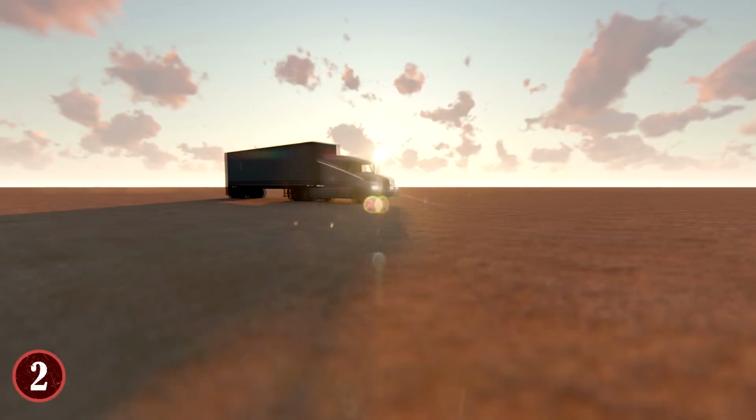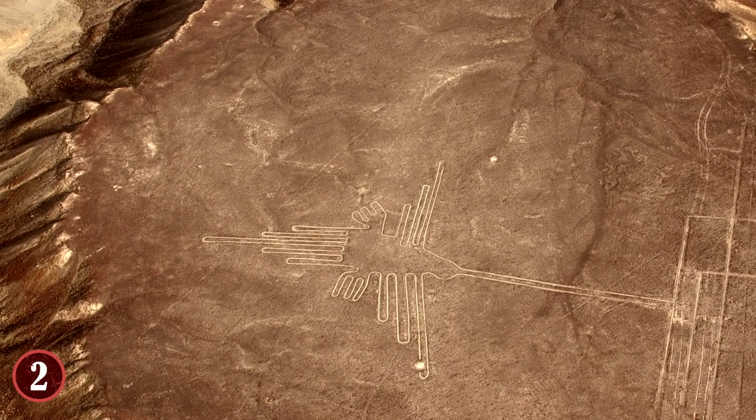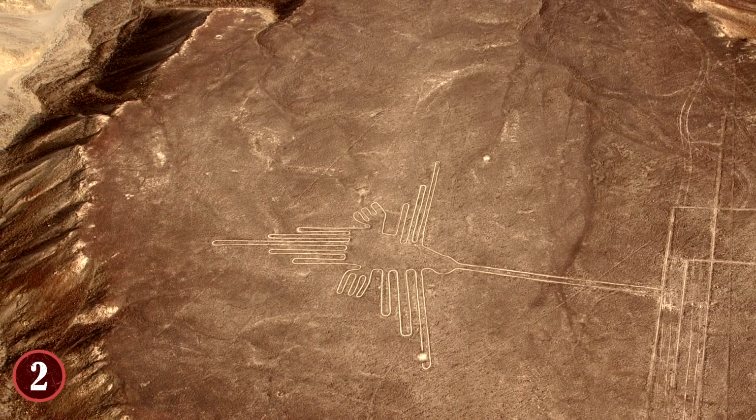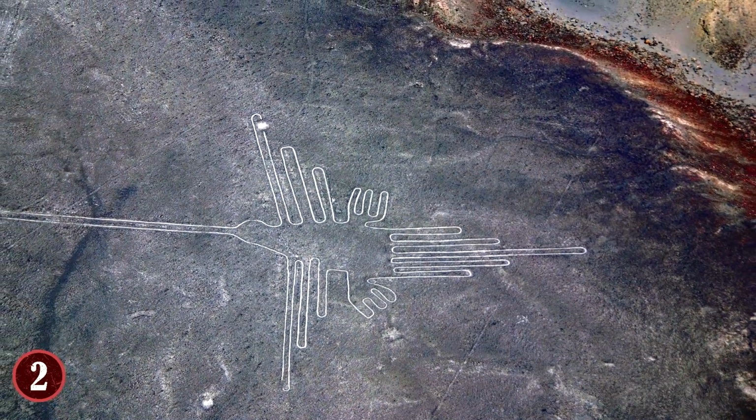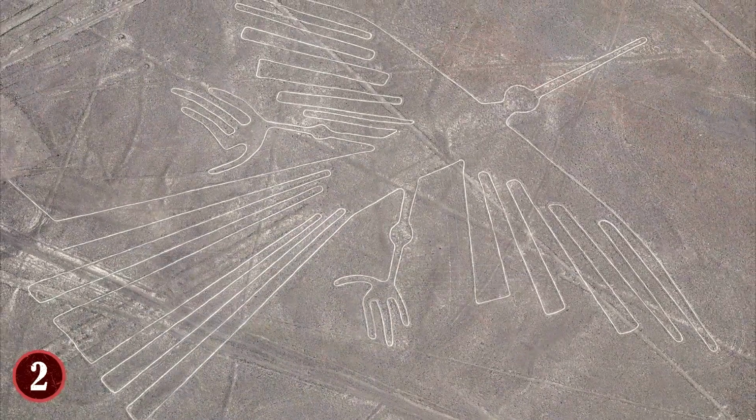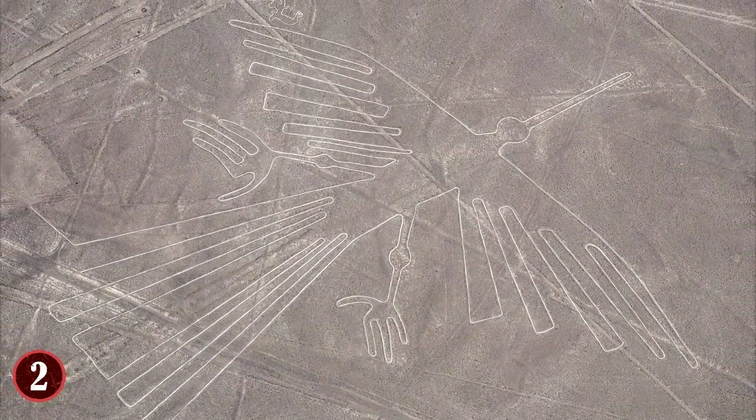At ground level, you won't see anything, but when you go up in the sky, the true forms of the Nazca lines emerge. You'll see basic shapes, but then you'll also see birds and other animals. And then you might even see some stylized shapes that resemble humans.